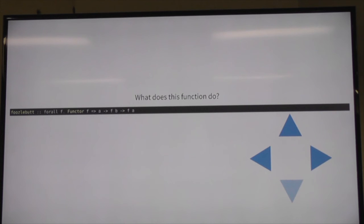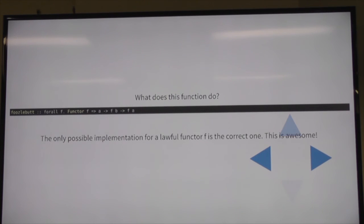If we are writing a function that works over any functor, and it takes an A and a functor of B, and returns a functor of A, what can that function do? What is the implementation of that function? It keeps the structure but gives you that A everywhere. Yeah. There is only one implementation of that function. You cannot possibly get that wrong and have it type check. And that's really awesome. That's what we're trying to get to. And I find that kind of stuff really cool.